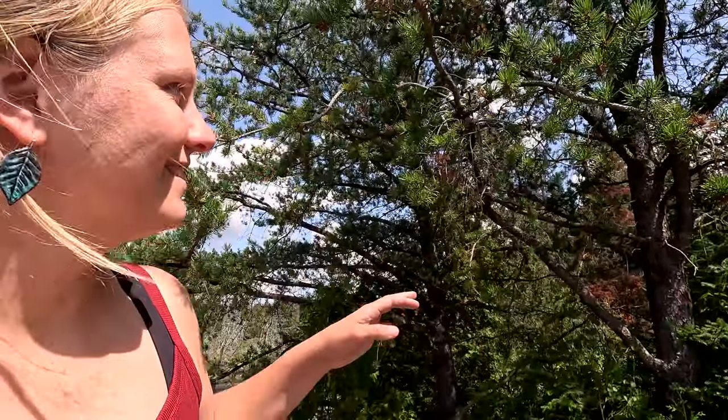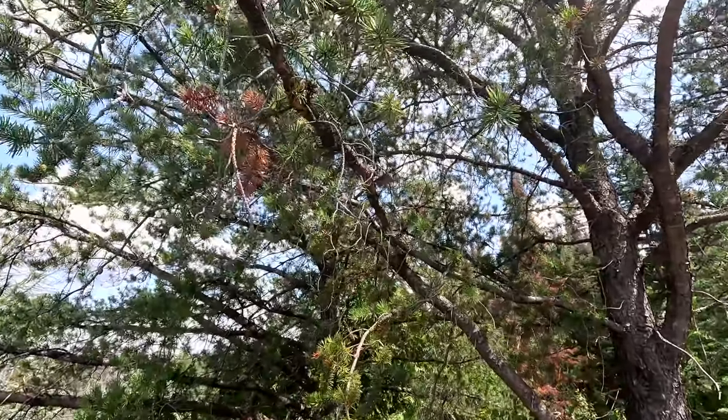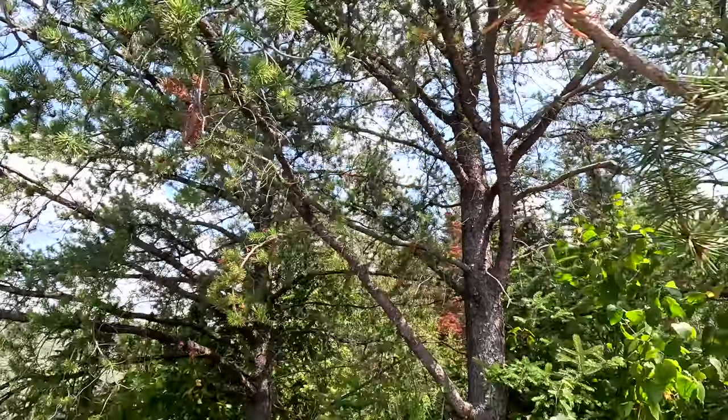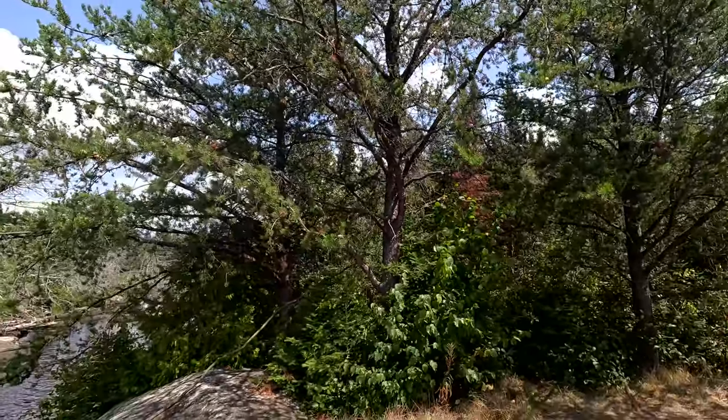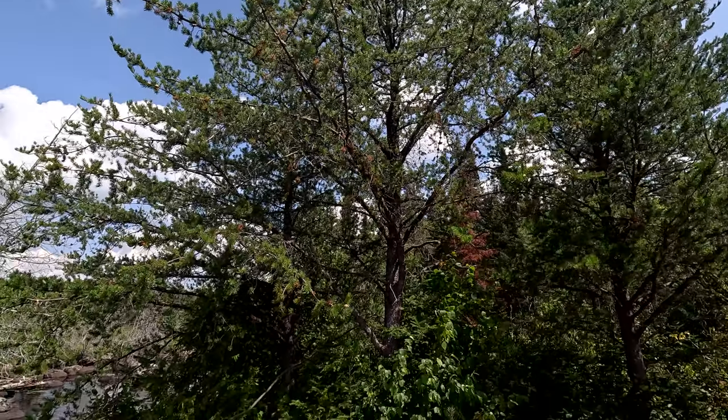The trees are known to be a little bit ugly. I think they're just unique, but they have scraggly looking branches. If you back up, there's two of them here, and they look a little rough, but that's just how they are. It doesn't mean necessarily that they're not healthy. Jack pines are just a little bit more of a funny looking tree. But yeah, jack pine. That's pretty neat.